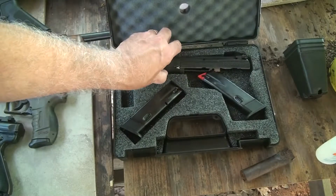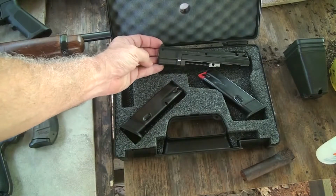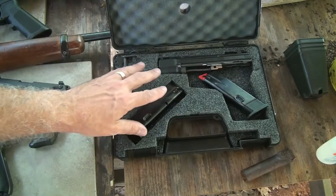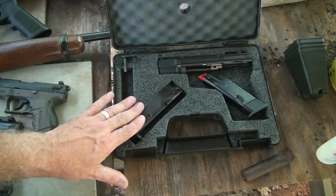Now one of my favorite .22s actually to shoot is this little Cadet conversion kit. This goes on my CZ 75 SP-01, and this is an excellent, highly accurate option.